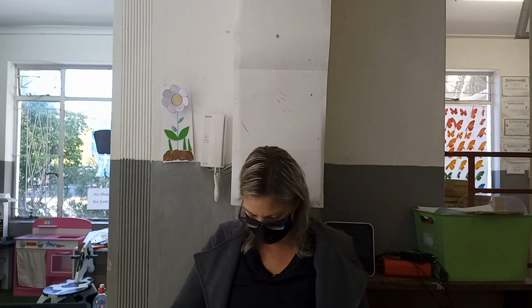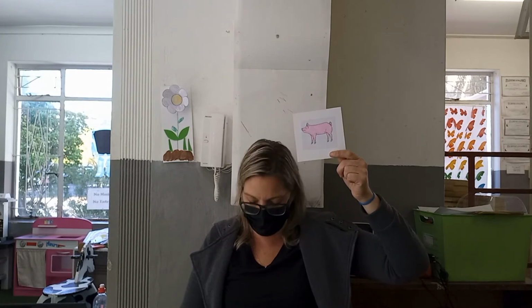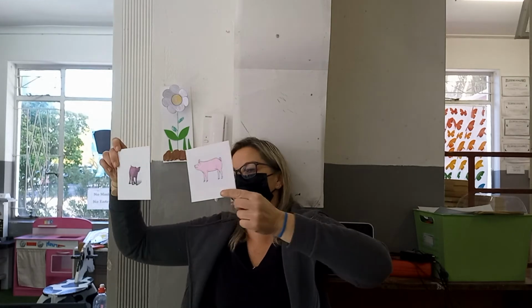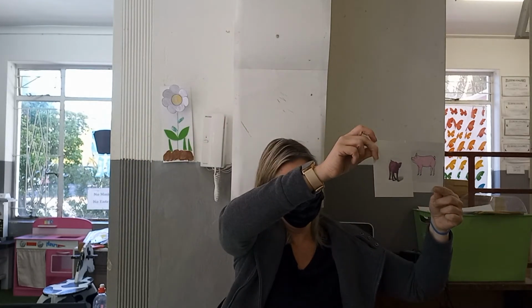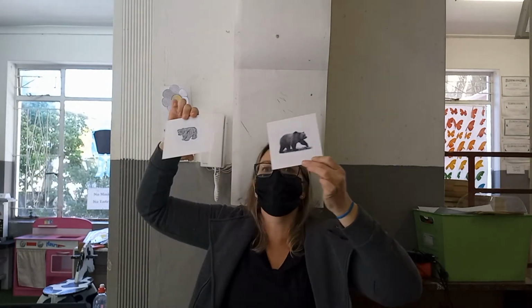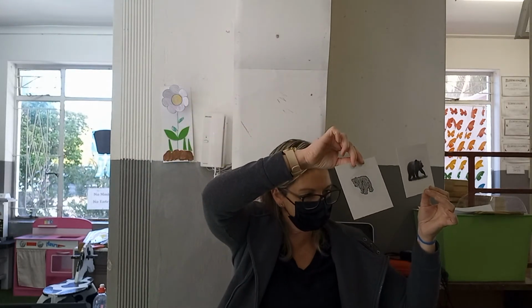Kom ons sien. Wie kan onthou wat is wat? All right. Here I have a pig. What is a baby pig called? A piglet. Okay, we remembered that one. Here I have a bear. What's a baby bear called? A cub. Well done.